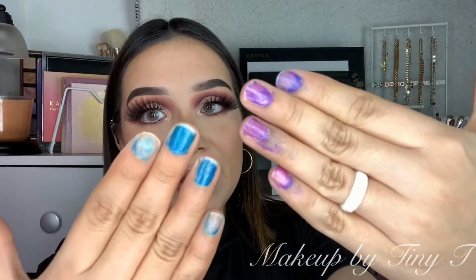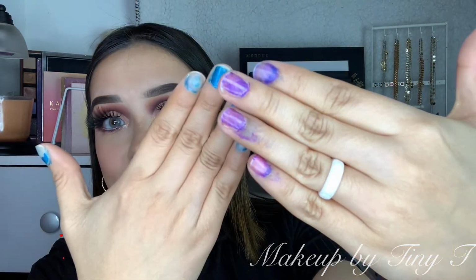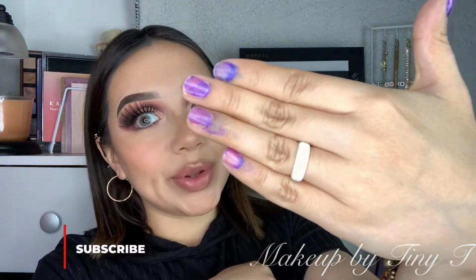I am literally 4'10", and on a good day I am 4'11". If you guys do not know, I am freaking tiny. Well, I would just want to say excuse my nails. My kids did my nails. Can you tell? My 6-year-old did this hand and my 4-year-old did this hand.